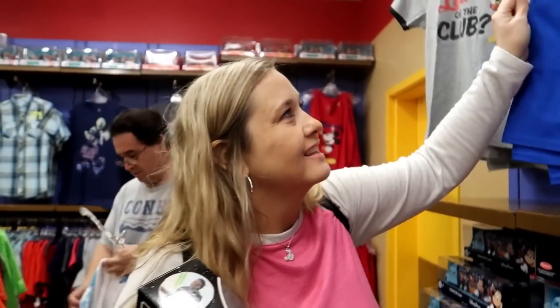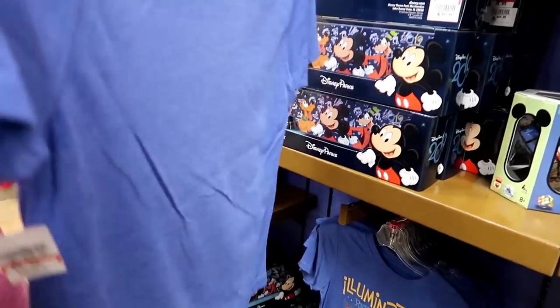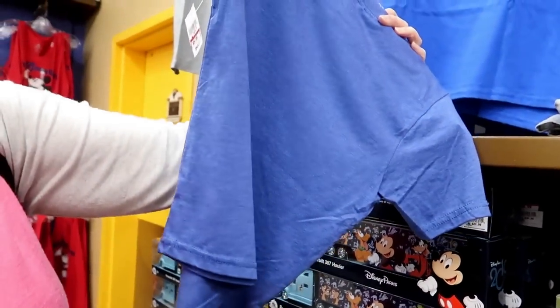$9.99. Bob. This one I think is Ashley. Told it. Yep. Farewell. Illuminations. It glows in the dark. $5.99. This one's different. This is long sleeve for $12.99. That's a short sleeve one.